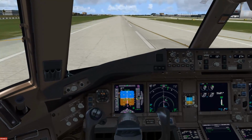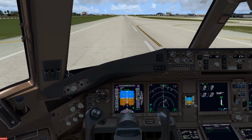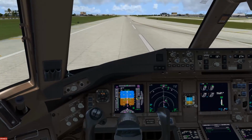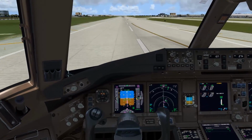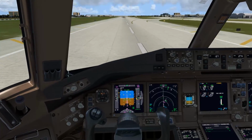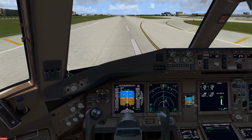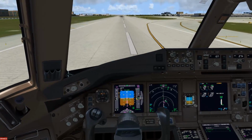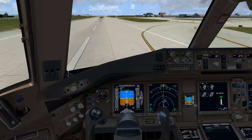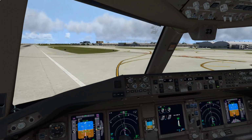Reverse green. 60 knots, manual brakes, and cancel reverse. And autobrake 2 off. There we go then, welcome to Miami.